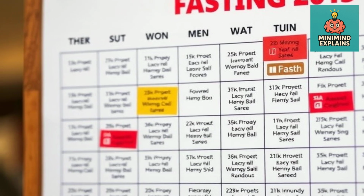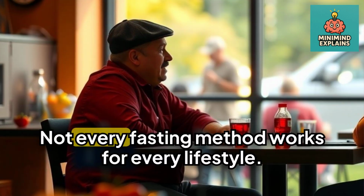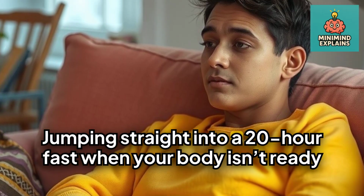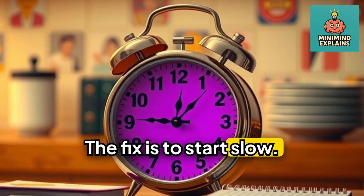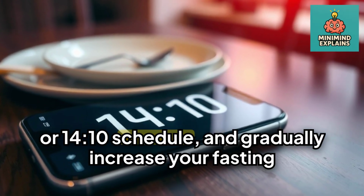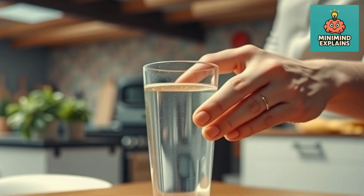Mistake number 2. Choosing the wrong fasting schedule. Not every fasting method works for every lifestyle. Jumping straight into a 20-hour fast when your body isn't ready can lead to fatigue, headaches, and burnout. The fix is to start slow. Begin with a 12-12 or 14-10 schedule, and gradually increase your fasting window as your body adjusts.